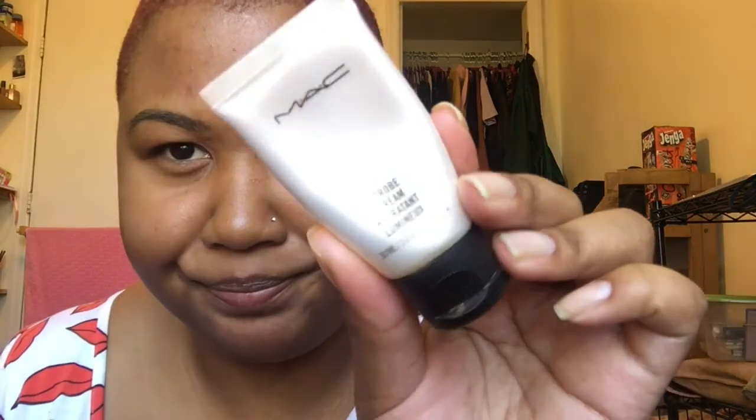So let's get to it. I'm going to use my MAC strobe cream. I love this stuff. Literally a little bit goes a long way. Rub it between my hands to warm it up, and I just apply it. One of the reasons I love this is because it smells divine.